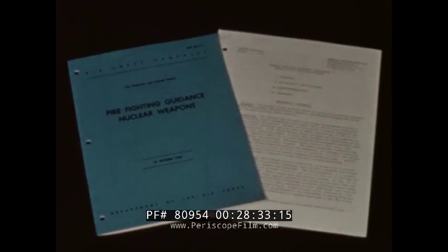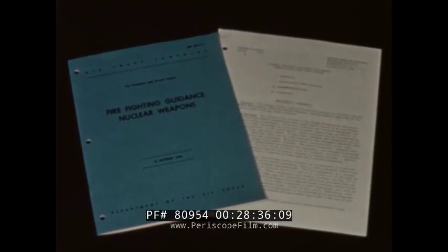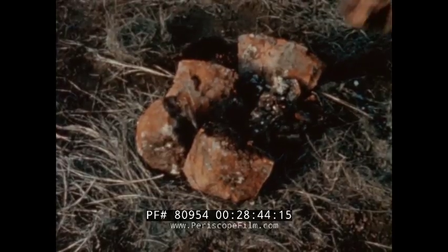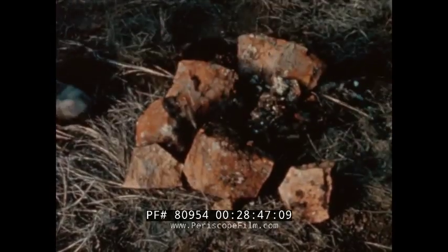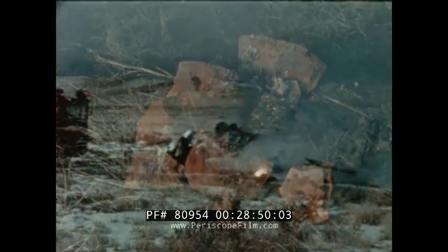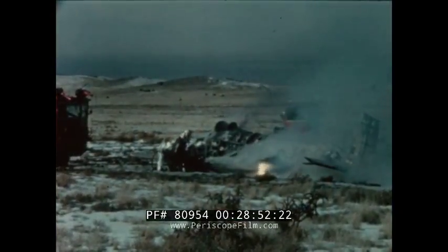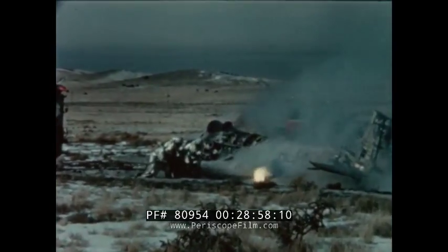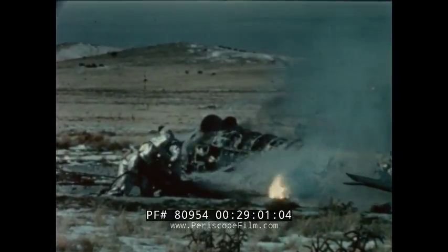Pertinent facts concerning atomic weapons in fires are contained in the official technical publications previously mentioned and may be obtained upon request through appropriate channels from the AEC for civil authorities and the DOD for military agencies. To stress a word of caution, cleaning up any residue should be accomplished only by qualified military or AEC emergency teams. Properly informed and equipped, firemen can cope with any fire resulting from an accident involving any of the atomic weapons now in the military inventory of the United States.